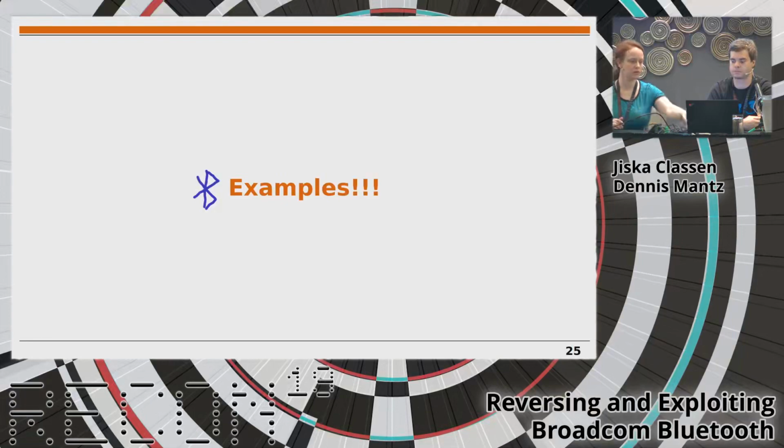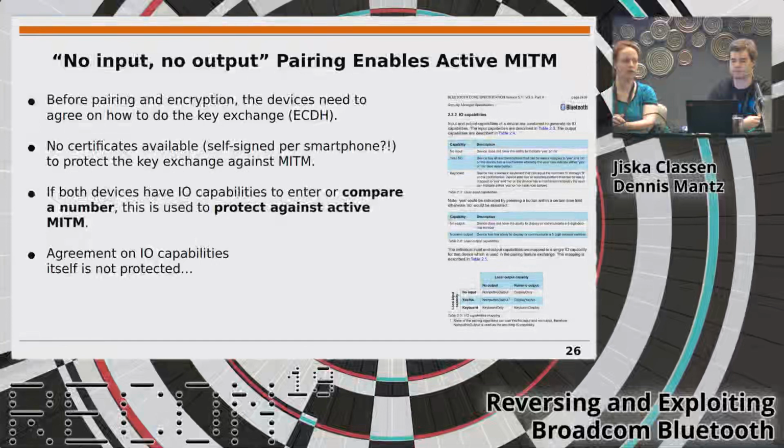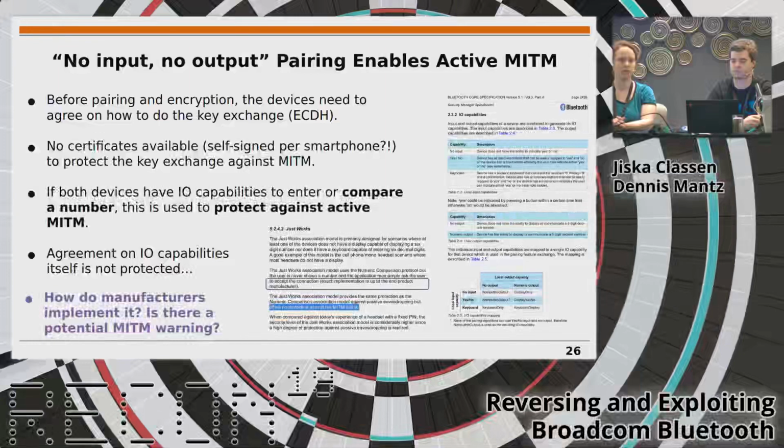So first, for the toy example: in the Bluetooth standard it says if you're pairing with a device that has no input and no output capabilities, like a headset, there cannot be man-in-the-middle protection because you don't have any trusted factor between those 2 devices that you could compare. You don't have certificates and stuff. So you need to rely on there currently being no active man-in-the-middle nearby. And the standard actually says how you implement this in the operating system, like if you show a warning or if you show the user just a pairing yes/no, it's just up to the vendor how to implement it, how to display it to the user.